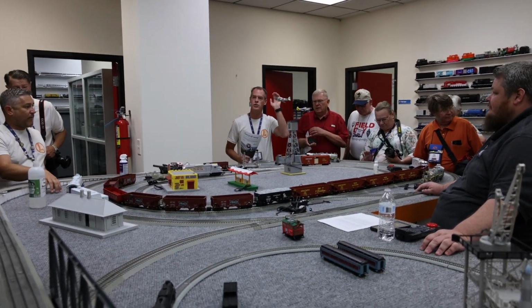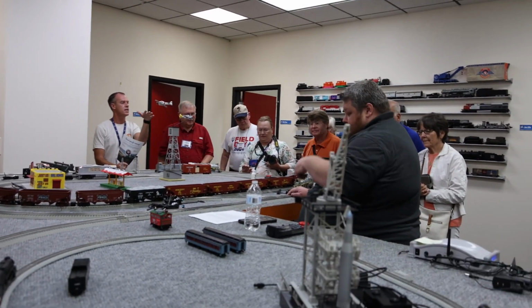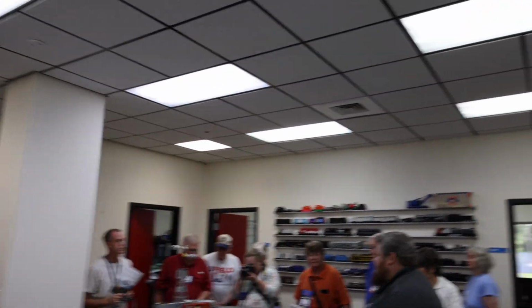Good morning. So guys, this is one of our first key areas. As you can see, in this zone right here, I'd like to introduce you guys to Dave Olson. Dave is our Director of Engineering. Dave's going to talk a little bit about his department, his team, and what they do to really help make the magic of Lionel and part of our products.